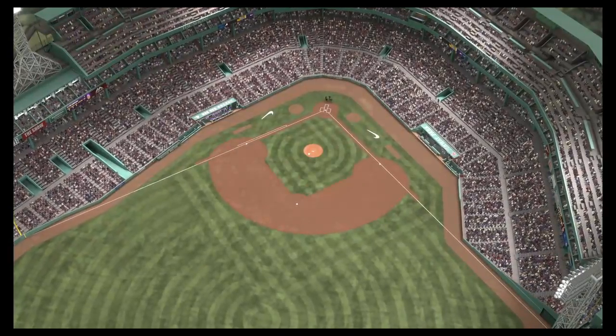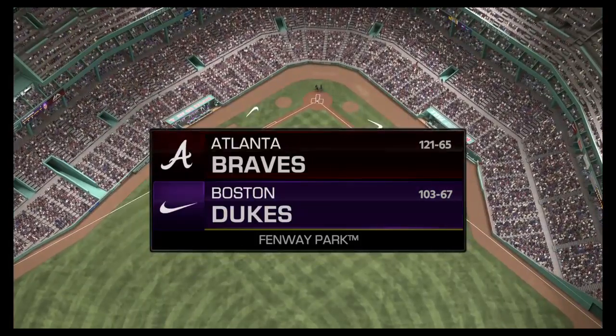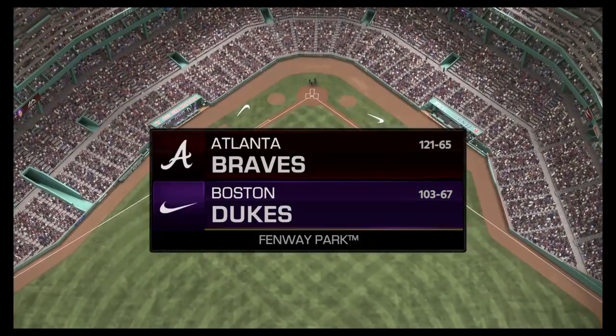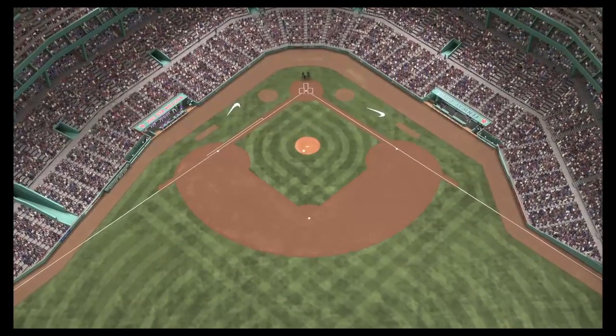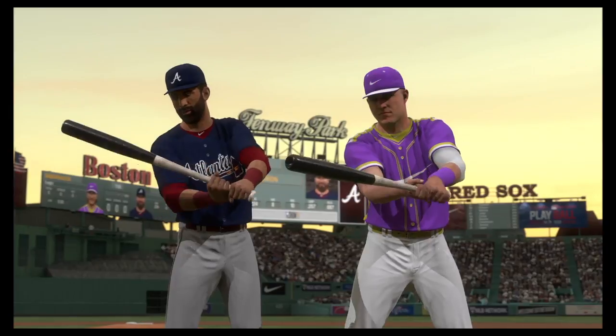From the oldest stadium in baseball, Fenway Park. MLB Network is on the air. Tonight it's Diamond Dynasty Baseball between Atlanta and Boston. Two great hitters lead their teams to battle next on MLB Network.